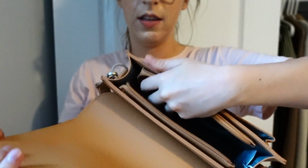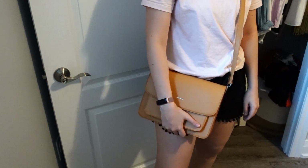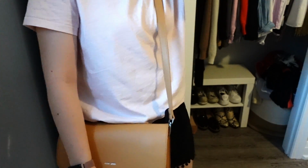This is like that gray bag that I decluttered. This came in the cost box last year, and I never once used it, but I think it's so cute. I think it's adorable. Not with this outfit. I can't part with any of these. Oh my gosh. Do I keep them? Am I freaking out over nothing?